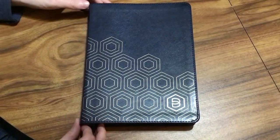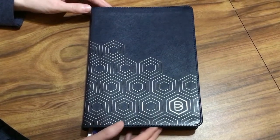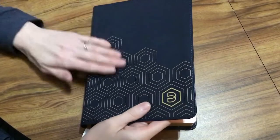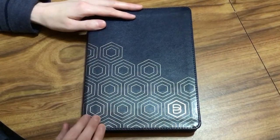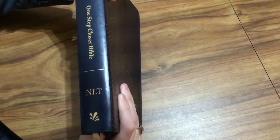Today I'm going to be reviewing the One Step Closer Bible, in the NLT version, from Dayspring. The cover is a navy imitation leather. It has some gold foil design on the front, and then this is the spine.